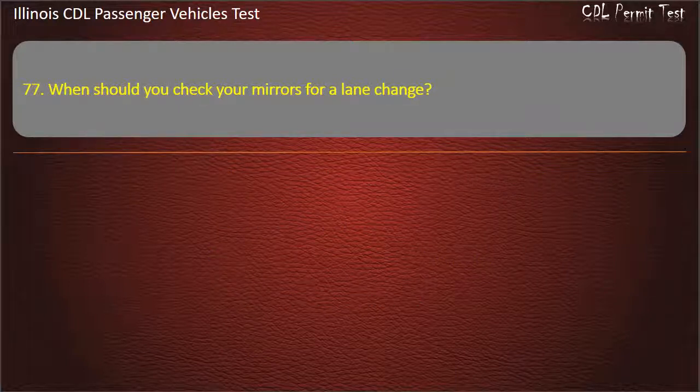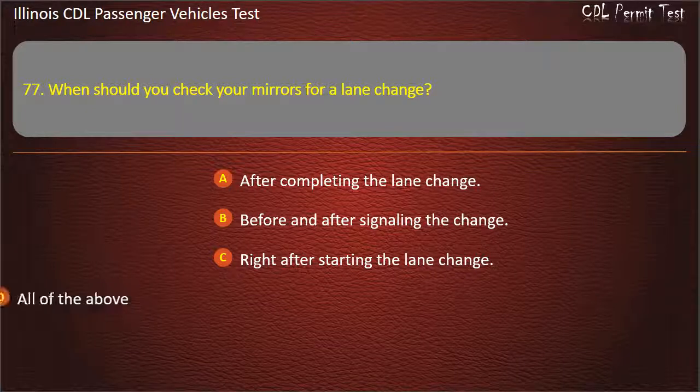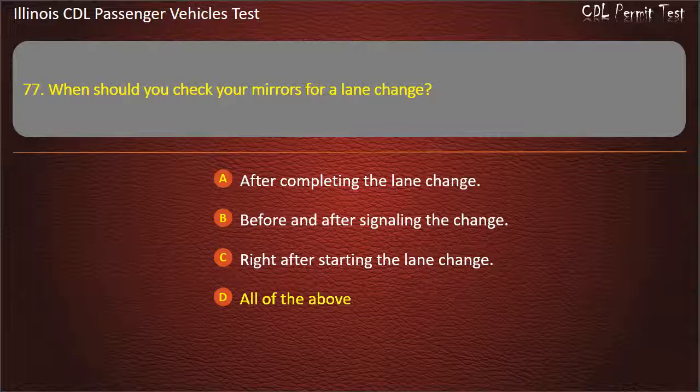Question 77. When should you check your mirrors for a lane change? After completing the lane change; before and after signaling the change; right after starting the lane change; all of the above. Answer. All of the above.